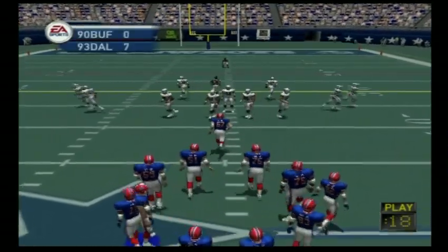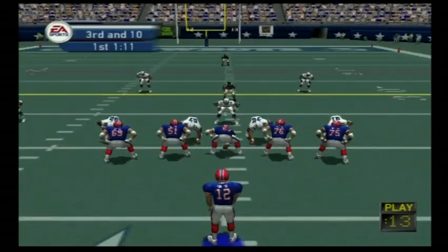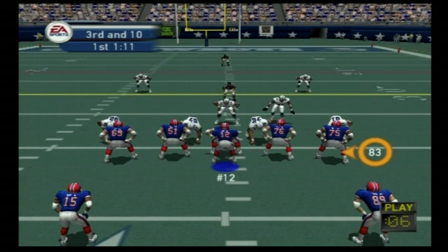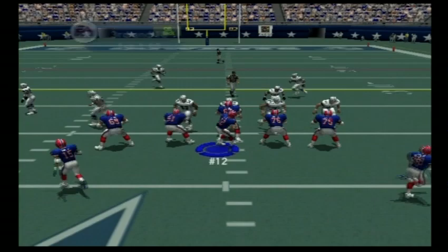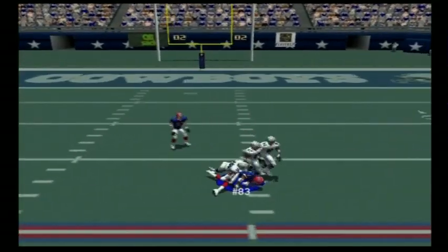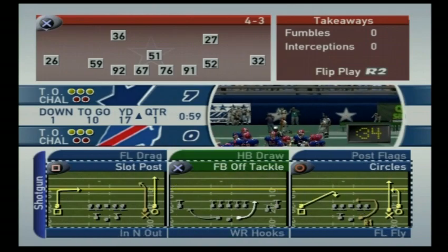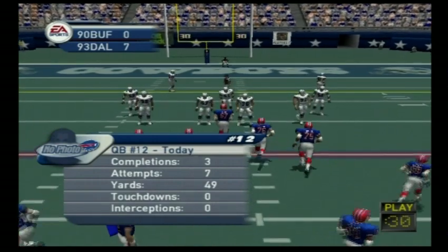On the 41-yard line. The Bills down by one touchdown. They better hurry. Blitz is coming. Pass is left. Pass is complete. Number 32 makes the stop at the 17. Ball on the 17-yard line.